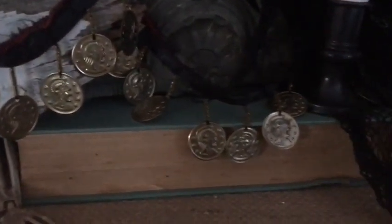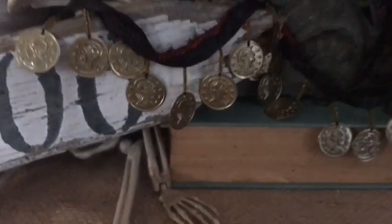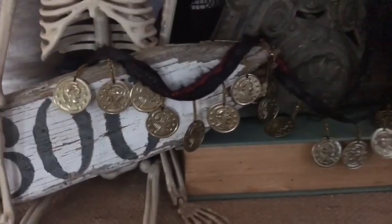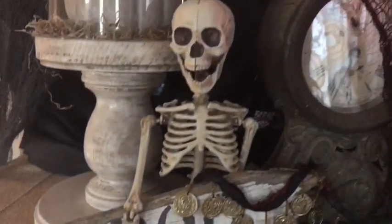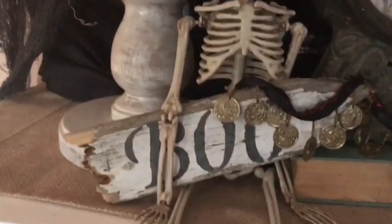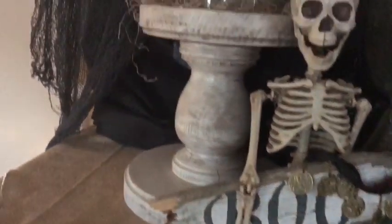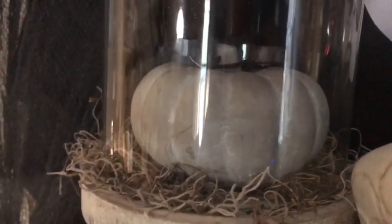And then I cut these off of an old pirate costume that Madison had that doesn't fit her anymore. So it's kind of just like pirate money. And then I have my little skeleton. He's awesome. I think I got him at Target last year. It's a boo sign my friend made me. And then inside this cloche, that is a cement pumpkin. I got that where I work.